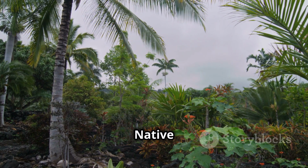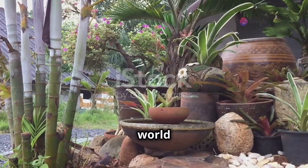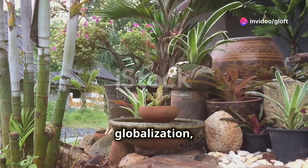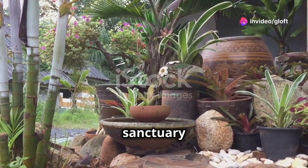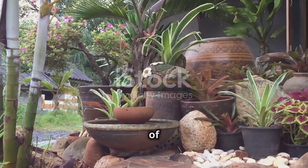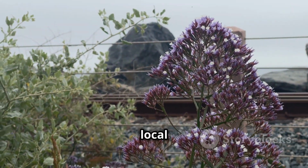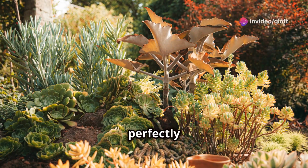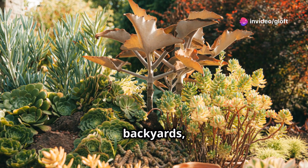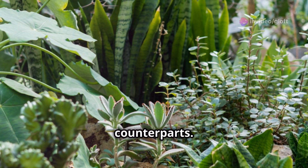Chapter 7. Native Plants, Embracing the Beauty of Local Flora. In a world increasingly dominated by globalization, our gardens offer a sanctuary for celebrating the unique beauty and ecological significance of native plants. These botanical treasures, adapted to our local climate and soil conditions, are perfectly suited to thrive in our backyards, requiring less water and maintenance than their non-native counterparts.